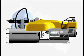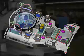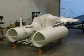SEAmagine performs all its designs using the latest engineering tools, and its manufacturing process is as a system integrator, where component fabrication is outsourced, but all final assembly and quality control assurance is performed in-house.